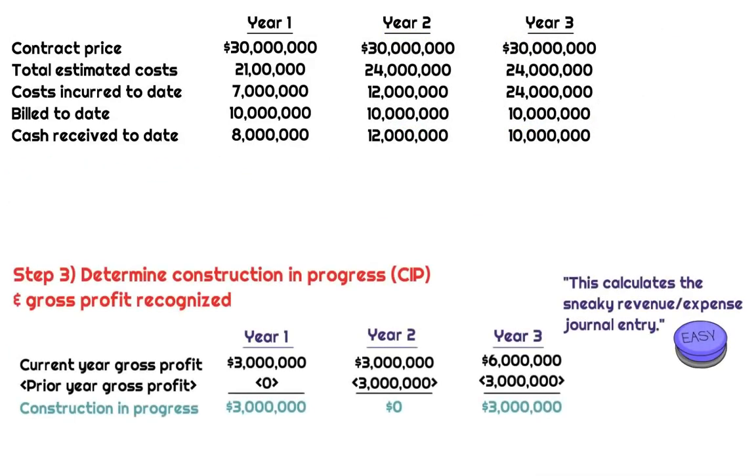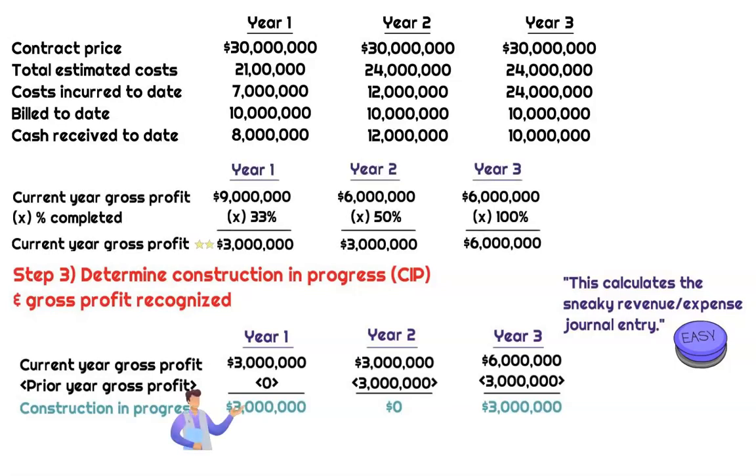Okay, so now determining step 3, which is arguably our most important step. We're going to determine the total construction in progress. Basically, this is going to be our plug figure when it comes to the revenue and expense recognition journal entry. All right, so hang with me. So we have our current year gross profit of 3 million for year 1, and we're going to reduce this by our prior year gross profit. Okay, so our construction in progress is going to be $3 million for year 1.